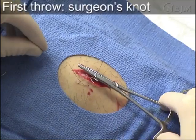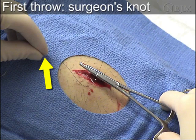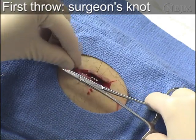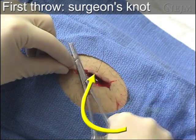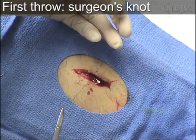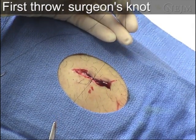To begin the first knot, place the needle holder parallel over the wound. Hold the needle end of the suture with your non-dominant hand, allowing the needle to rest on the sterile drape. Next, wrap the suture over the needle holder twice. This forms the surgeon's knot, which prevents the first throw from loosening. Rotate the needle holder 90 degrees, grasp the free end of the suture, and use your hand to pull each end in opposite directions across the laceration, tightening the knot only enough to approximate the wound edges.